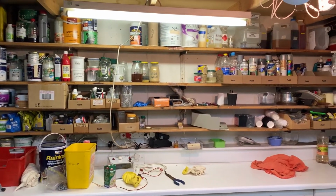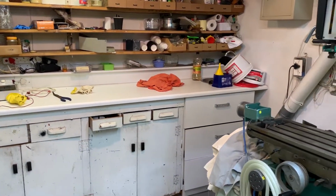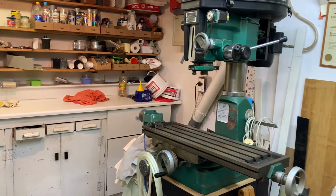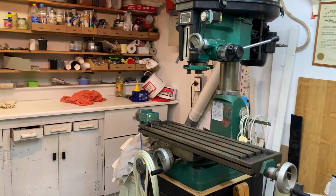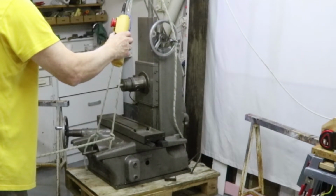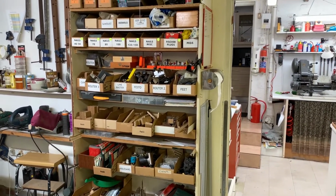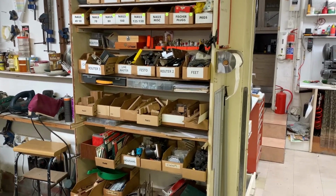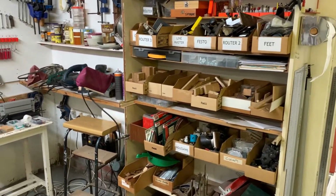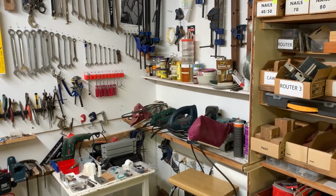This workstation with all the paint and stuff is a bit messy. I'll do a bit of electroplating here as well. This old drill mill I converted to CNC, which has since made space for a new project. The next workstation is the woodworking bench. There are more than 200 clamps. All the hand tools are plugged in for quick usage from behind.